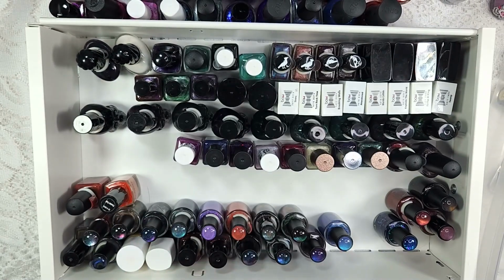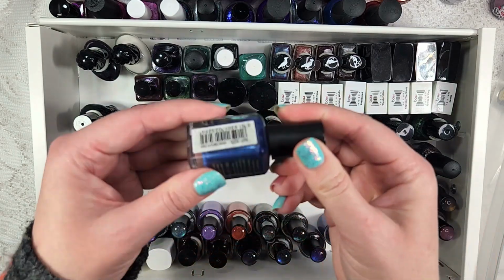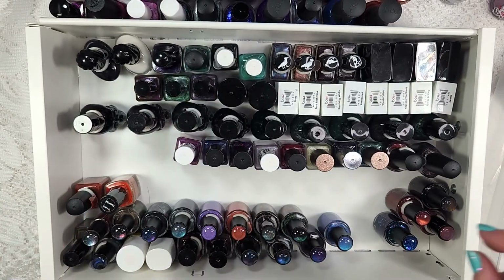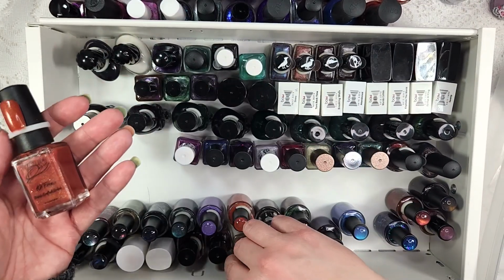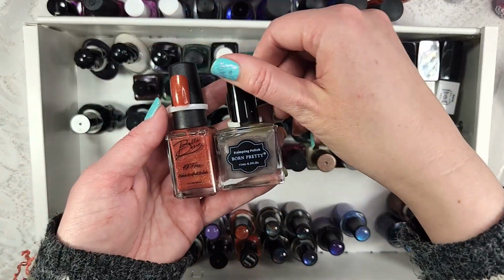So I think this is one that I did get in a mystery box. I think I'm just going to go ahead and let this one go. So that's the only one from Barry M we're destashing. That was Denim. All right, now a couple more miscellaneous B's. Nope, the Barry M has more hidden back there. So we're going to go for these two miscellaneous B's.